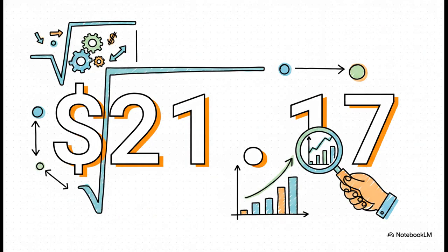And this brilliantly illustrates just how strict Graham's intrinsic value formula really is. Let's unpack the math for a second.